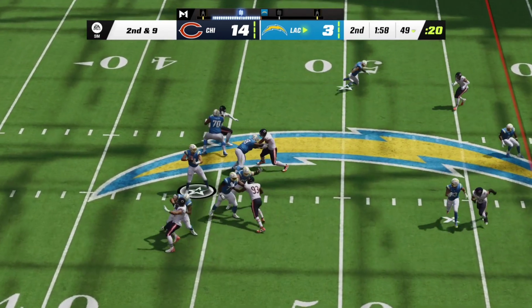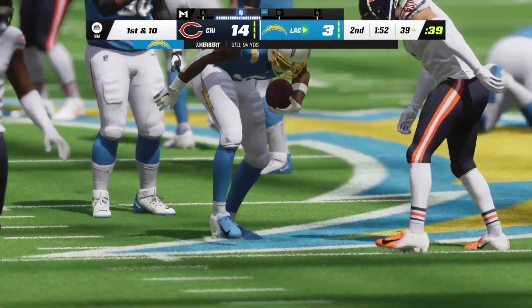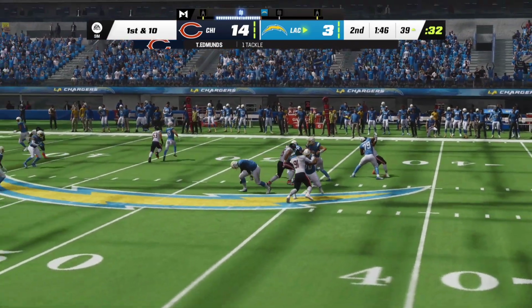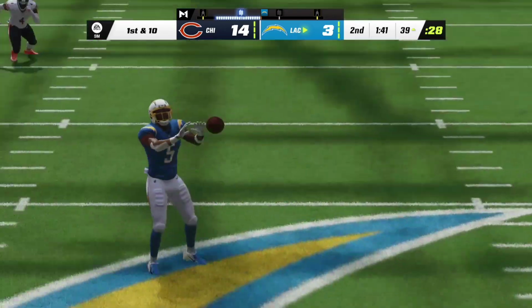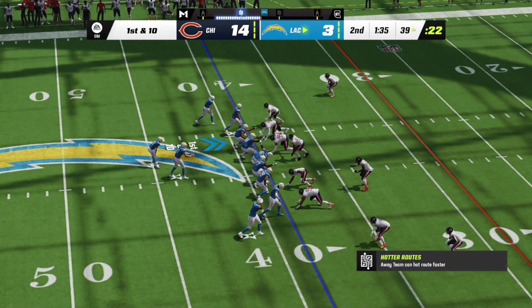On 2nd and 9, Herbert got an open man. It's Josh Palmer. And he'll be brought down inside the 40-yard line. And that's a more than acceptable read right there because it's zone coverage, so timing is everything. This time he waits for his man to come open, puts it right on him, and they pick up a 1st down. This offense finding its legs now. Here's another 1st and 10.